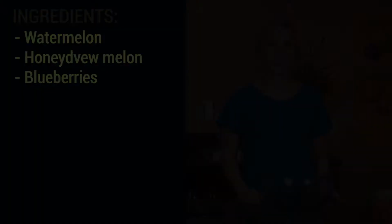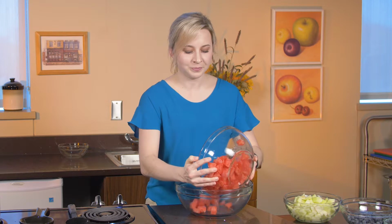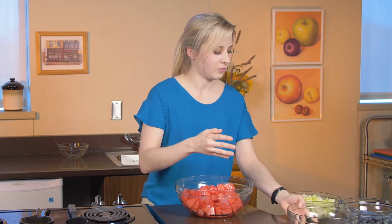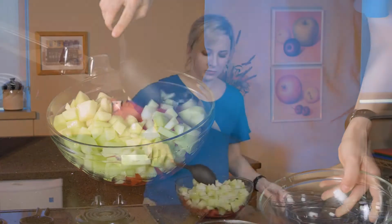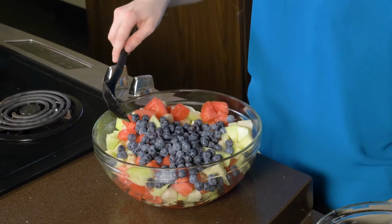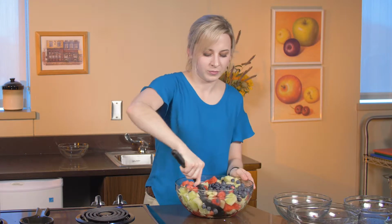We can go ahead and get started. We just need to mix our fruit together. So I'll add our watermelon, the honeydew melon, and last the blueberries. But we're not done yet. I'm gonna put this in the fridge while I make the dressing.